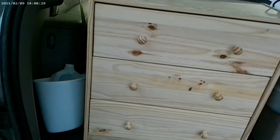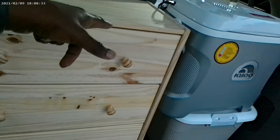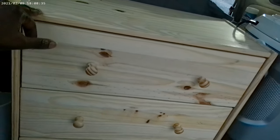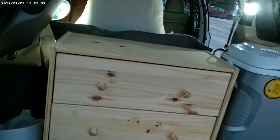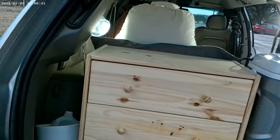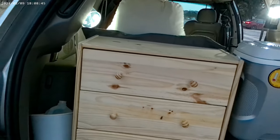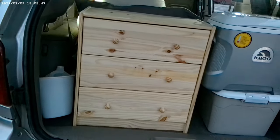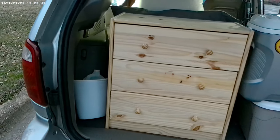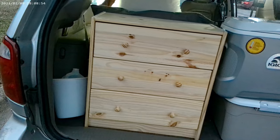The first time I went out in Chris, I actually had this dresser over to the side, but then I didn't have a headboard. And I don't know if you guys ever dealt with this, when your pillow keeps falling in the middle of the night from the back of your head because there's nothing to rest on. It's just irritating, right? So I thought, well, two things could happen with me putting this dresser in the back.